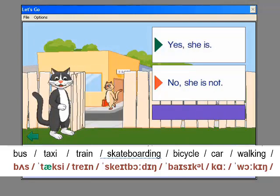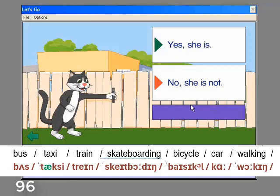Is she walking? Yes, she is. Good. She's walking. Let's stop.